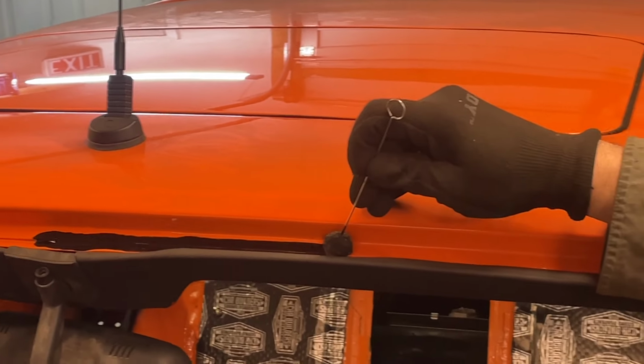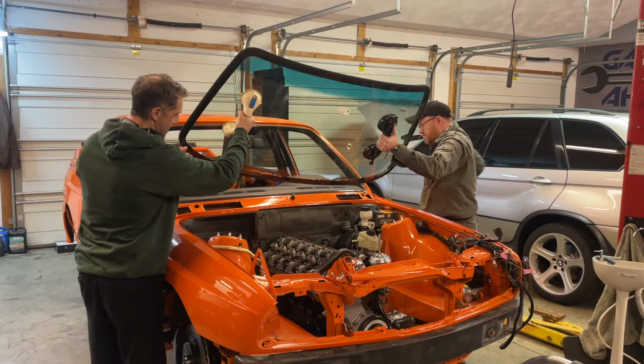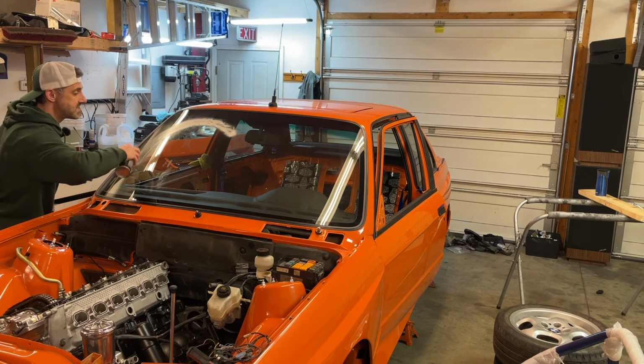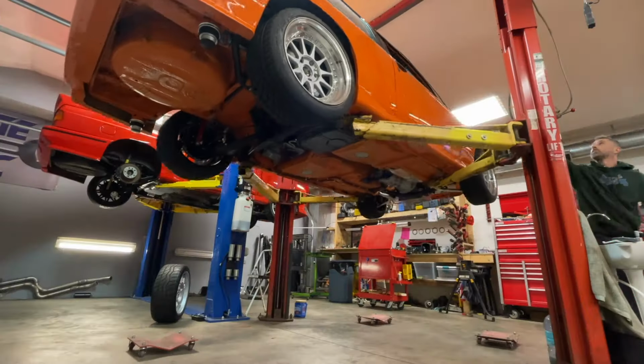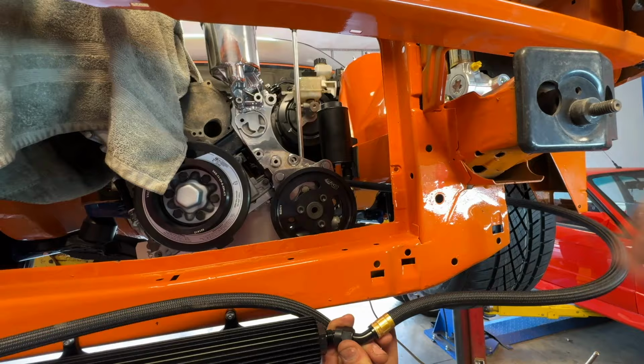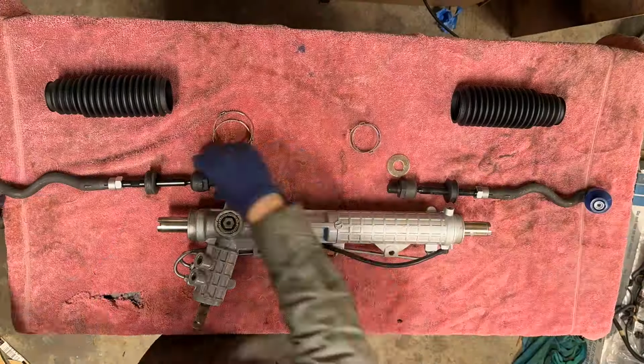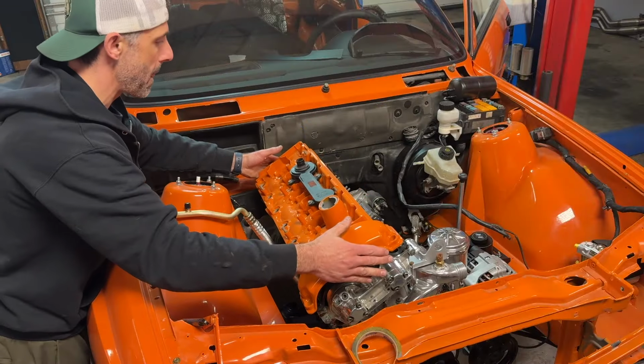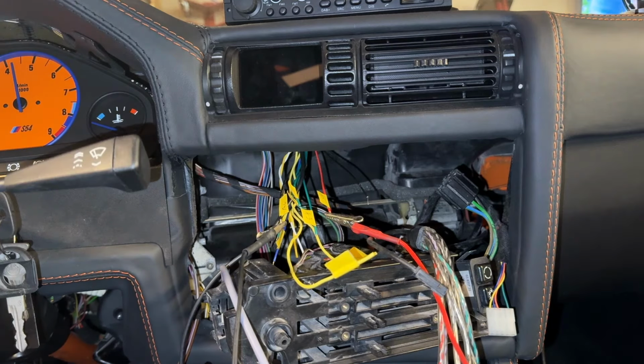New factory OEM glass with new NLA trim and gaskets. And the rear end? Well, you could just eat right off that rear end. Just gobble up all that eye candy. The steering setup was custom and fully rebuilt. The valve cover. And of course the valve cover shield is carbon fiber.